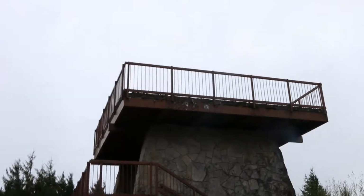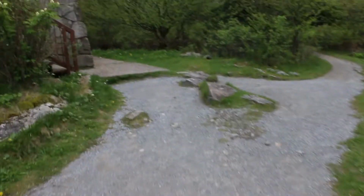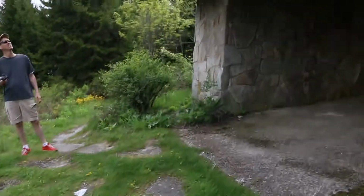And here we are. The observation platform is right here. If we come around here, right here, certainly seems like it's it. Haha, there it is. There she blows. That is it. The highest point in the state of West Virginia. Set up. Yeah, no registration here. Not quite so. Doesn't seem to have been touched by the High Pointers Club.